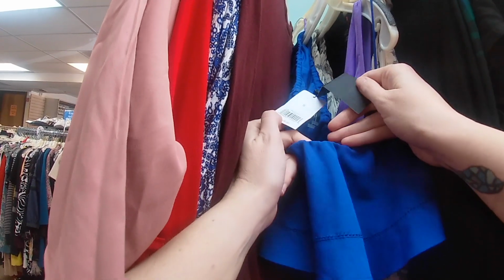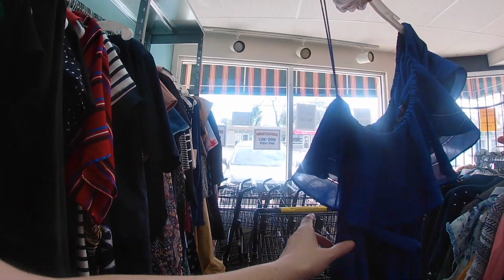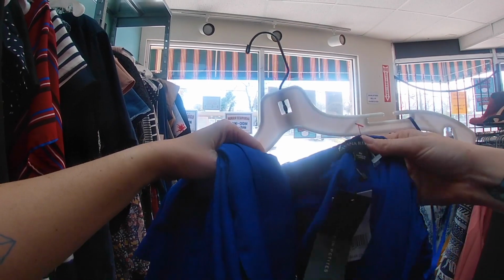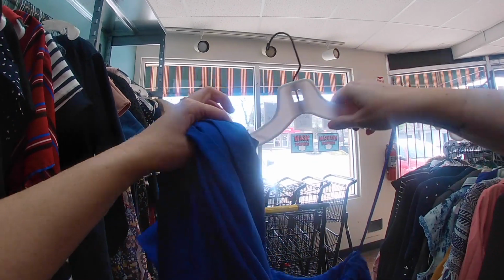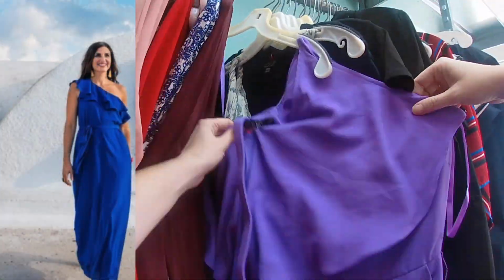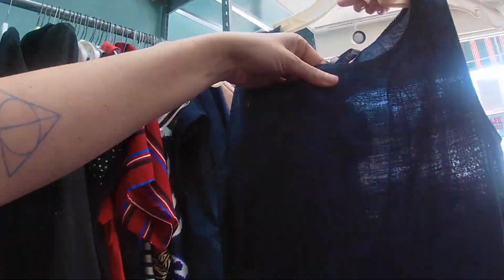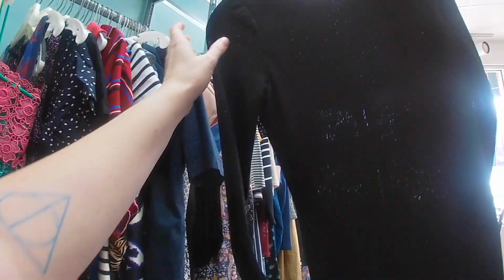Here's a new with tag. Was this J. Crew or Banana Republic? Not much difference, right? That's right. Okay, Banana Republic. I did end up picking this up. I didn't even look up comps because it was in great condition, new with tags, and I thought it was really, really cute. A one shoulder blue dress that you could wear to an event. Something that's new with tags really goes a long way for me because I just love the feeling of superiority you have when your item is new with tags, so you can command that higher price.